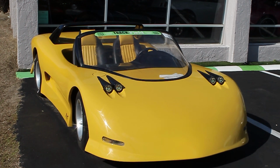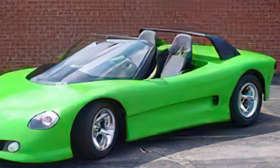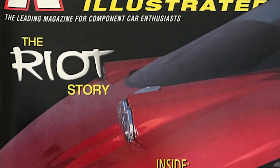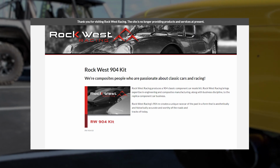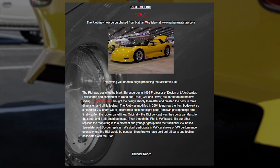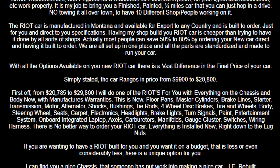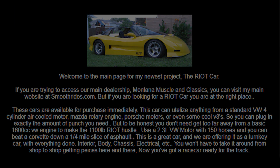Thunder Ranch operated successfully into the early 2000s and even gave the RIOT a facelift in 2004, which included a narrower front end and flush headlight pods. But McBurney ultimately retired and split up the brand's assets. Thunder Ranch was sold to Rock West Racing, and the RIOT design was bought up by an enthusiast named Nathan Radislaw. Radislaw planned to offer it as a turnkey build with a starting price of $10,000, but it doesn't look like many have been made since then.